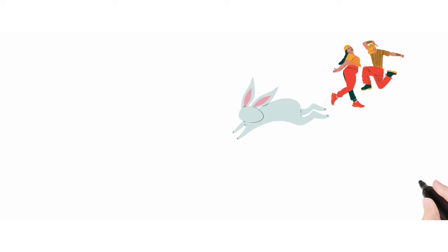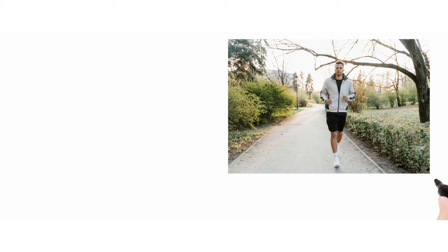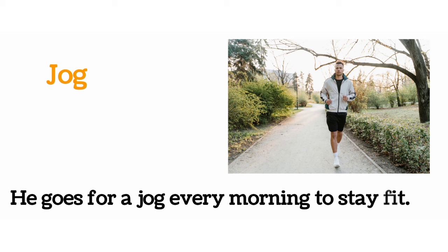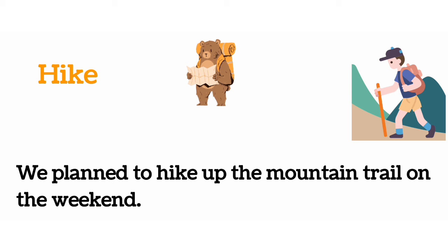Hop. The bunny hopped around the garden. Jog. He goes for a jog every morning to stay fit. Hike. We plan to hike up the mountain trail on the weekend.